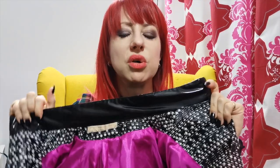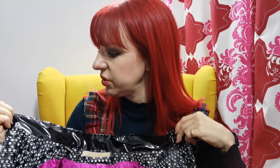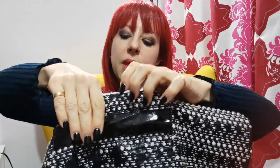This is just some faux leather that I bought from Minerva a while ago. Just cheapy, quite nasty PVC, and I don't think I'm ever going to use it for anything apart from trim, unless I decide to make myself a Flasher's Mac. And this I made myself, and I did it by making a tube and turning it out, but it does mean that you've got the seam allowance creating a bit of a lump there.